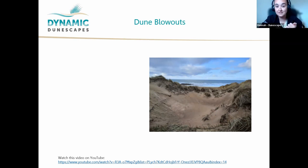This is a natural process where the dune has become unstable or more dynamic, and a dune blowout has happened. The sand has blown with the wind to create this dip. Now some of the sand has been freed up, so sand will move inland into the dune, and we're creating a dynamic system. Smaller plants will start to settle again, so that whole process of succession and settlement of the pioneer species will begin again. It means that areas like this can be quite high in diversity.